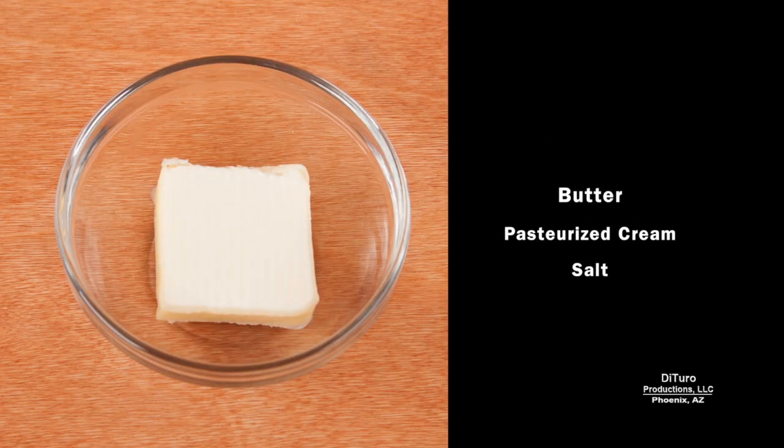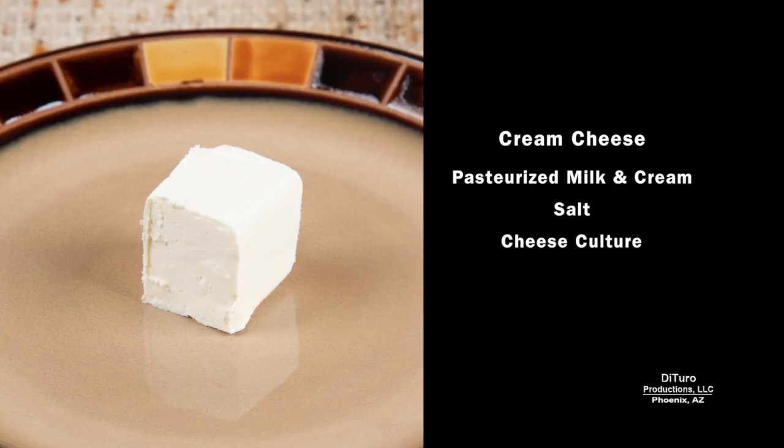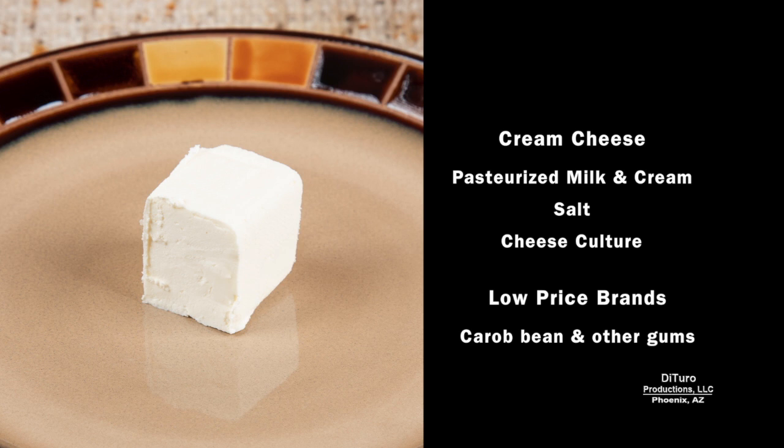To reduce chemical additives, butter is preferred over margarine. The ingredients are cream and salt, unless you buy unsalted butter. High-quality cream cheese has only 4 ingredients: milk, cream, salt, and cheese culture. Low-cost, mass-produced brands use gums to thicken the cheese.